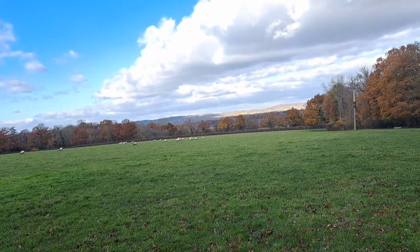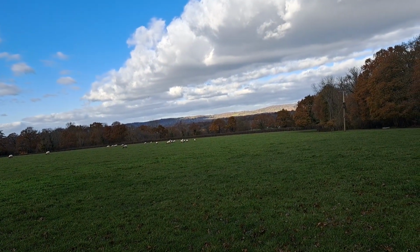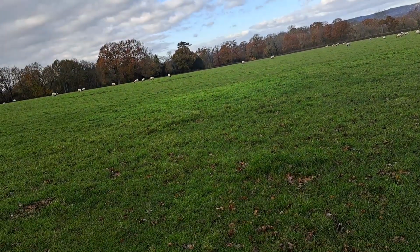I'm going to head towards that road, because that's a very famous road, and there's a church just beyond there, and then a castle just up the road. So keep going. The old stuff's here somewhere.